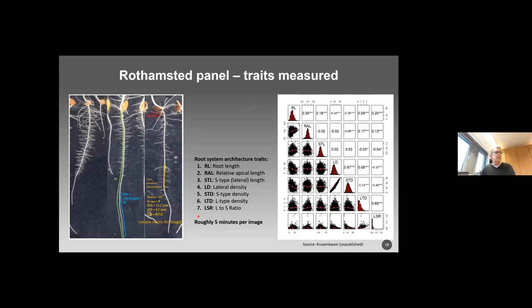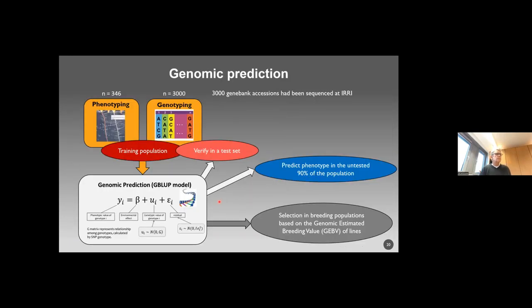And we came up with a longer list of traits from root length to S-type density, L-type density, and so forth. And now I want to introduce you to a different way of getting at understanding the genetic control of potential traits and using this understanding in selection. And that is genomic prediction.